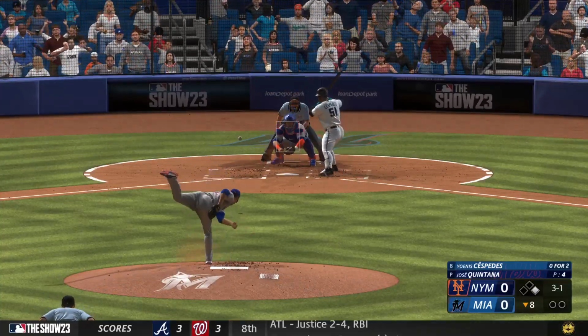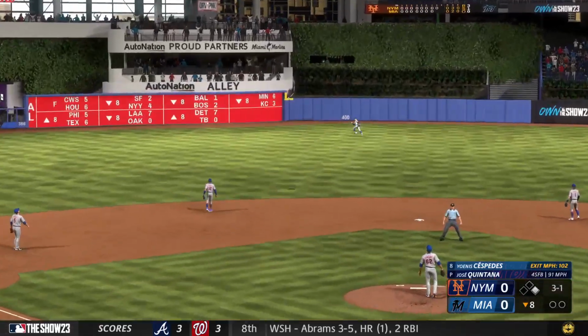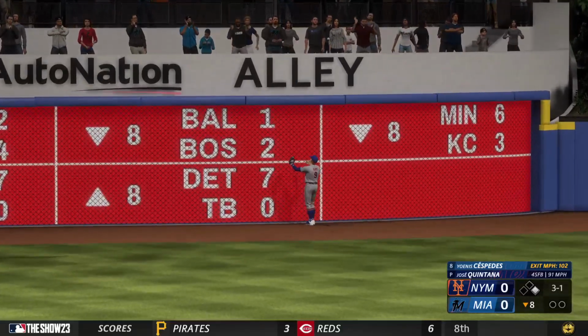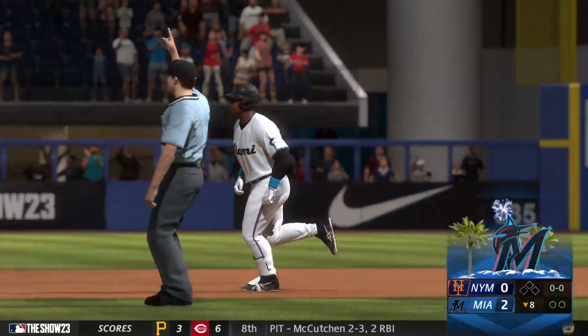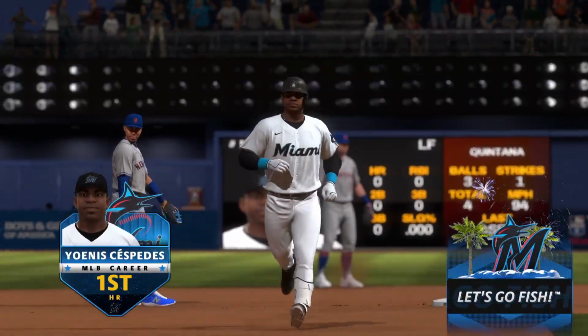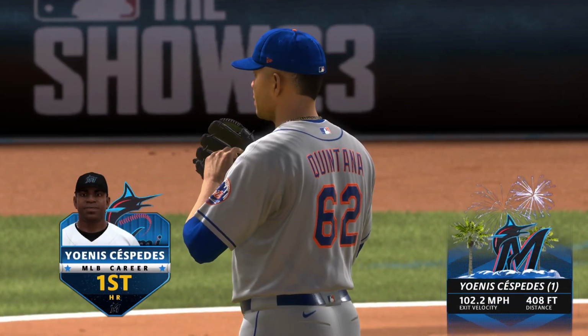And here it comes. And that one in the air, center field. Nimmo going back on it. And that one is out of here. His first homer in the majors, and they're going to have to send somebody to get that ball for him. Always such a special moment.